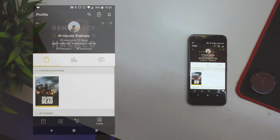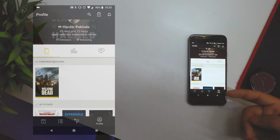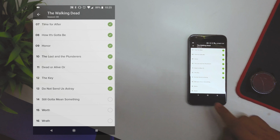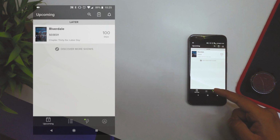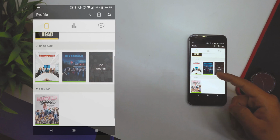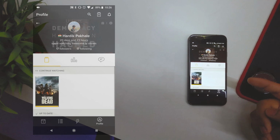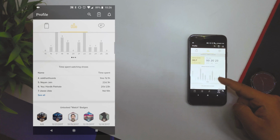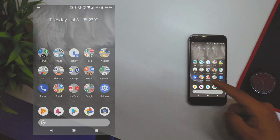Then we have TV Time. So this app here is a lot better than what people say it is. I've been using this for quite a while now. It basically keeps track of your TV shows. So recently I'm on The Walking Dead, and I'm on the 13th episode. So also it tells you how many days you have for new episodes and whatnot. It also lets us know what shows we are up to date on. So there we go. Also we have finished Everything Sucks. So yeah, basically this is actually a really cool app. It also gives us statistics of how many days or how much time we have spent watching and all the stuff like that. So yeah, it's a pretty cool app. Should definitely try it out.